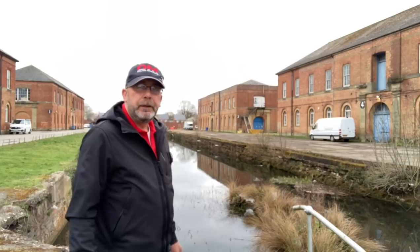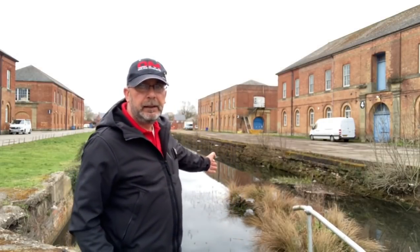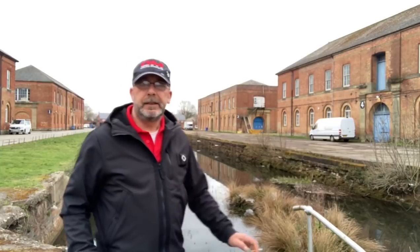Don't know whether any of you recognise any of this, but today is a special day. We've managed to get special permission today, so there's a group of us meeting here. It's still early at the moment, the others are en route, but we're here at the former UK's largest Ministry of Defence ordnance depot at Weedenbeck in Northamptonshire, and we've got special permission today to fish this stretch of canal, which is now landlocked.